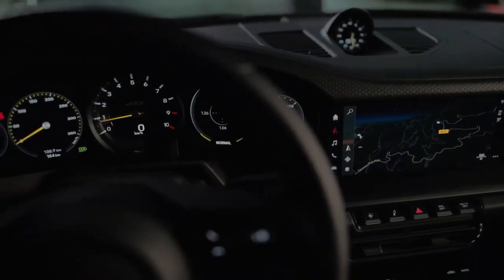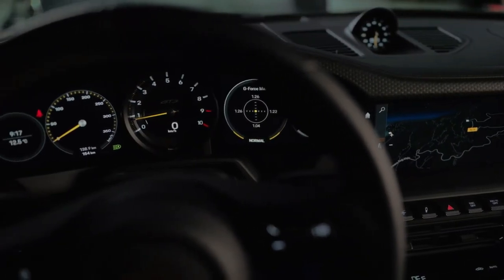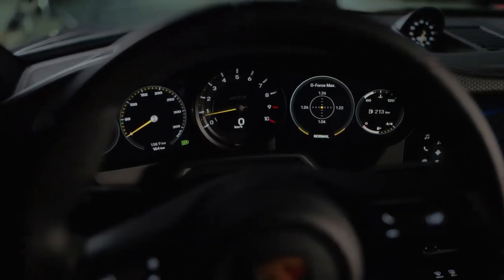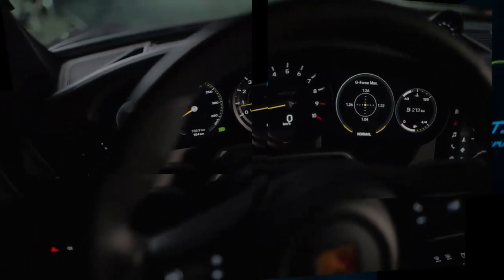And that's an important point to make. Because if they do, go and buy yourself an electric car. You are looking at a Touring for the wrong reasons then. This is a car for the feel. So how does it feel?